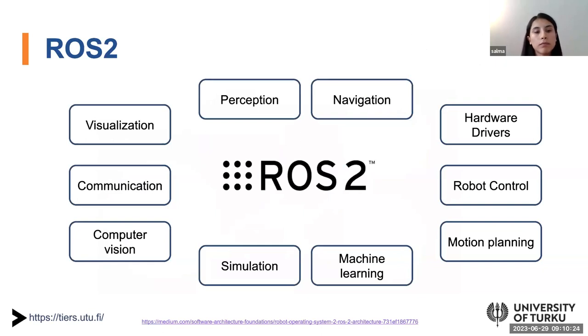ROS includes mature open source libraries to be used for navigation, control, motion planning, vision, and simulation purposes. The 3D visualization tool named RViz, and the simulation tool Gazebo are seen as useful tools for robot developers. And also apart from this, the OpenCV library is used for detection purposes in ROS2, which we have also used in our scenarios.